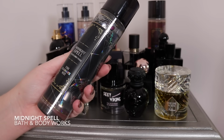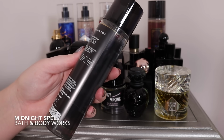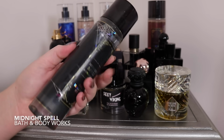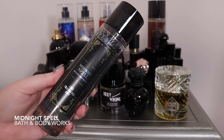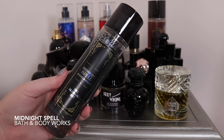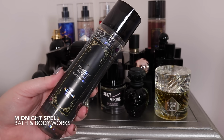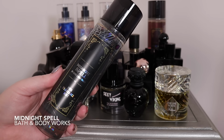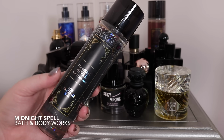Next, this is Midnight Spell. This is another one that came out this year. I don't know if it's re-promoted, to be honest, but this is Mystic Air, Moonlit Woods, and Crystal Amber. This gives me a very clean, almost like a molecular woody kind of scent. It reminds me of like a less fruity Jo Malone, Blackberry and Bay kind of thing. It reminds me of Molecule 01 in a way, not entirely, but something like that. Very fresh, kind of unisex. I like this one a lot. I feel like it's not something I usually smell from Bath & Body Works, so this was one I was pleasantly surprised by.